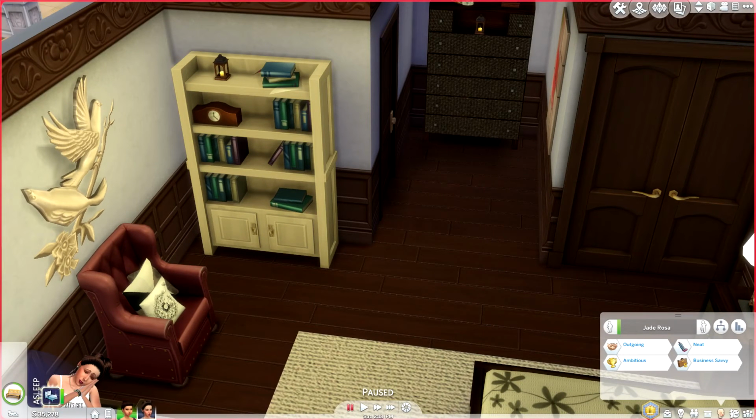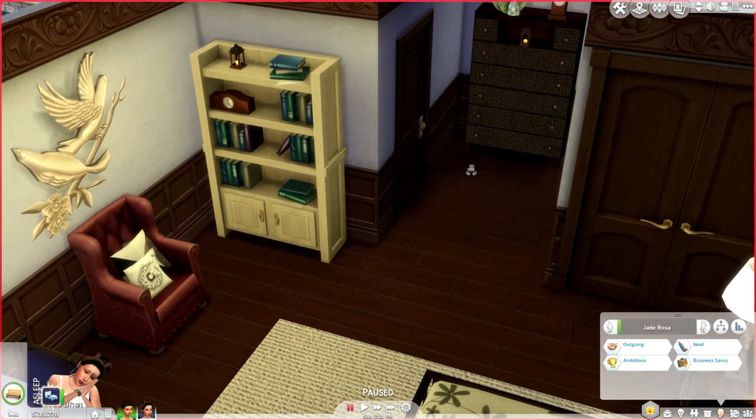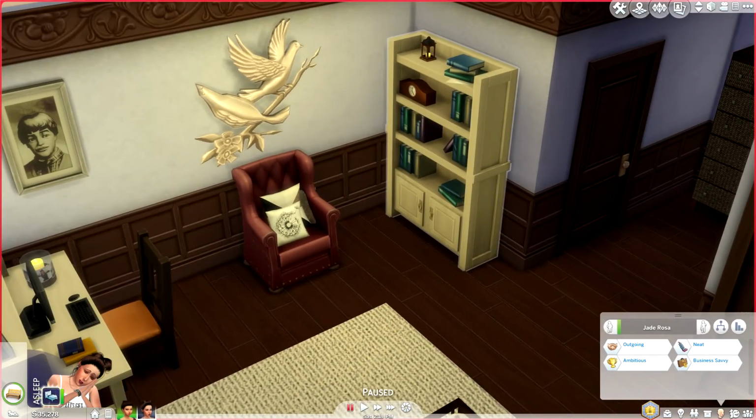Usually you've got the dark floor. You've got this wall right here and the border here that's really dark, so she wanted to brighten it up by painting the furniture a lighter color to help add that brightness to it.